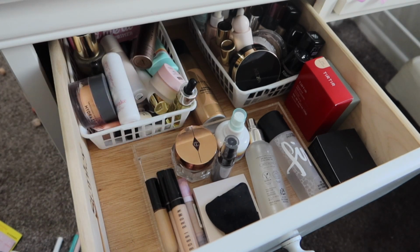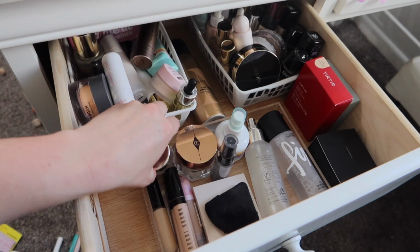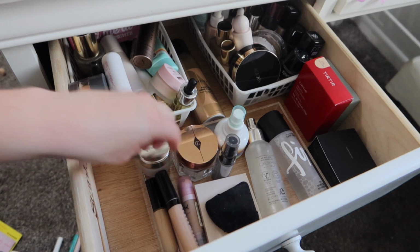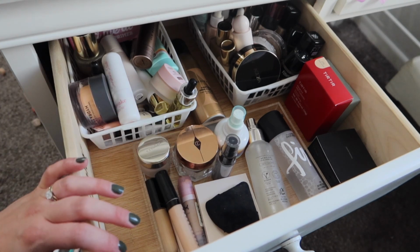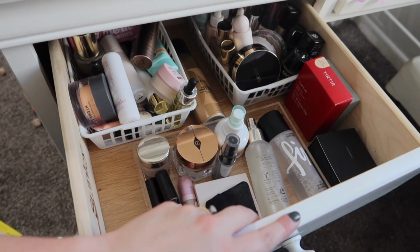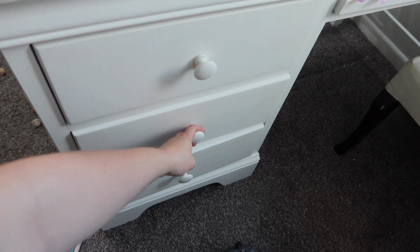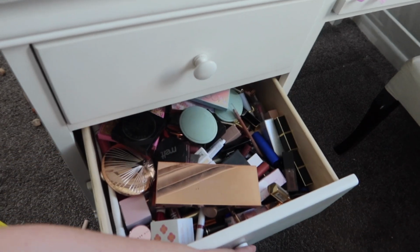And I think I'm also gonna put a lip balm in here because I like to use a lip balm when I'm getting ready. This is the By Terry Baume de Rose, so I'm just gonna put that in its little spot right here. And then I think that's it for primer, foundation, concealer, powder, and setting spray. So we are going to move to the next drawer, which currently has all of my cheek and lip products.